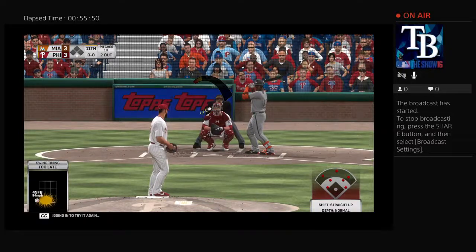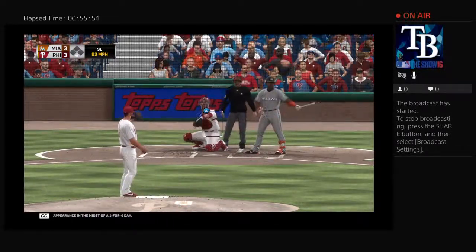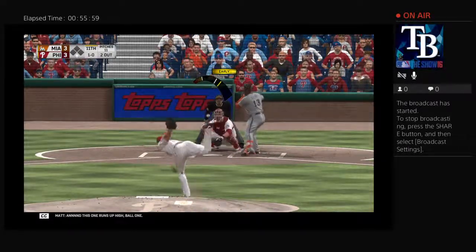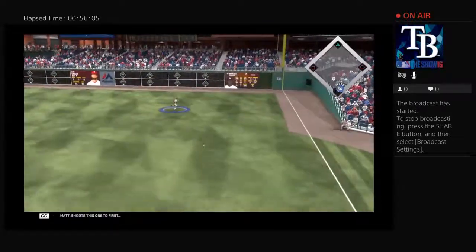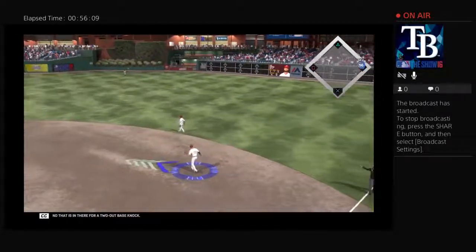Digging in to try it again, Marcell Ozuna. He comes into this appearance in the midst of a 1 for 4 day. And this one runs up high, ball 1. And that one stayed too low apparently. 2-0 count, and the pitch. Shoots this one to first, and that is in there for a 2-out base knock.